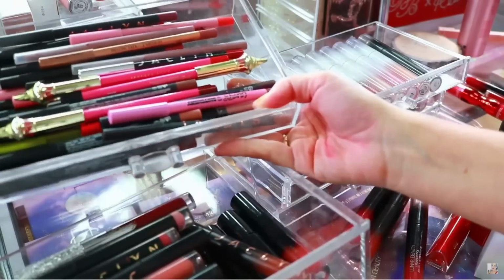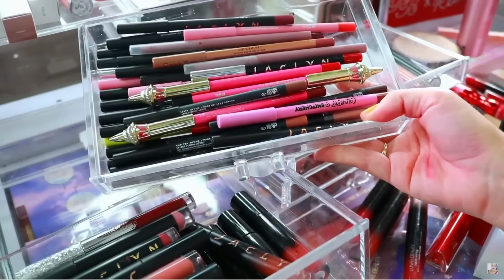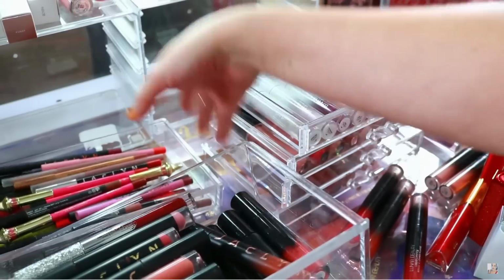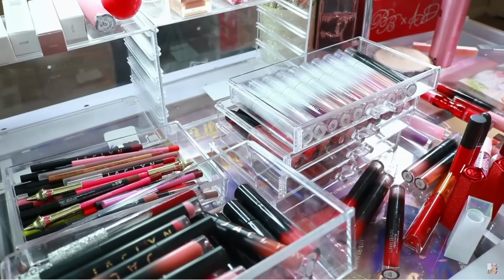Well, all my lip liner, y'all. And it's so funny, I have so many lip liners, but I literally stick to just a few. But we're gonna organize this drawer as well. So I'm gonna go ahead and move the camera because we have all this stuff right here that you guys really just can't see. And I'm going to set you guys up.